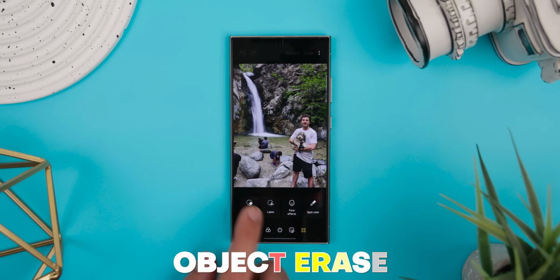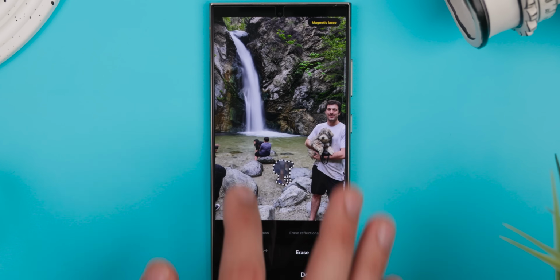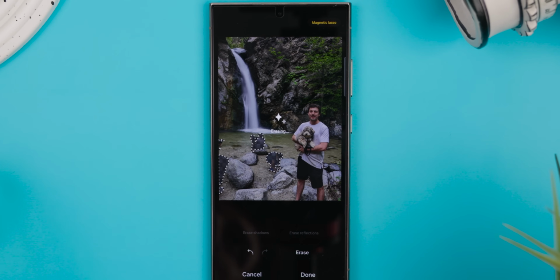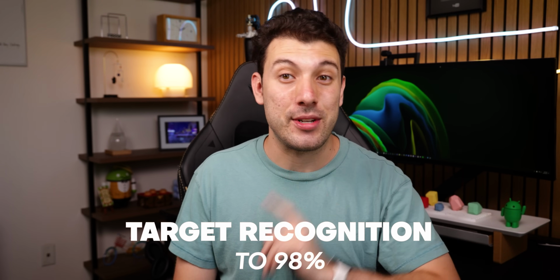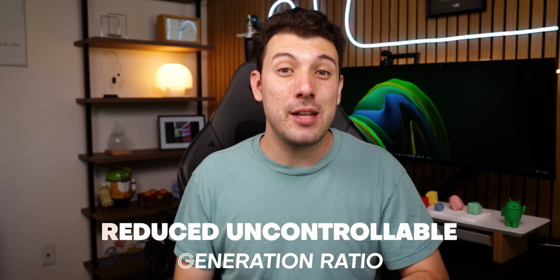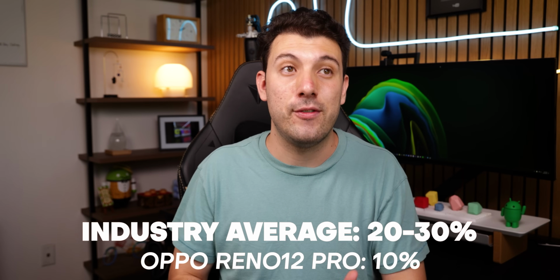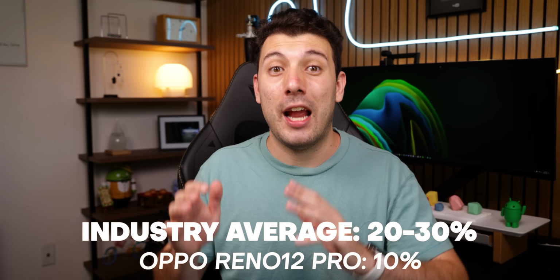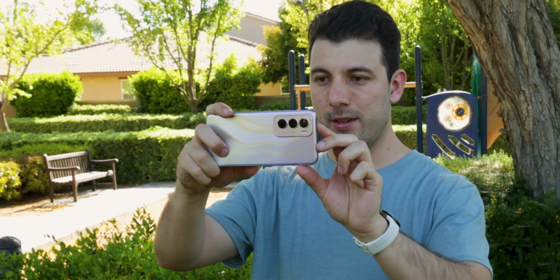Now, Samsung phones have also had a feature just like this for years. It's called Object Eraser, but it doesn't work as well as OPPO's AI Eraser tool. On the Reno12 Pro, it's able to recognize people instantly and remove them with one tap. Apparently, OPPO even claims that they've managed to increase their target recognition to 98%. Samsung doesn't even provide an automatic recognition feature. Plus, OPPO claims that they also reduced the uncontrollable generation ratio from the industry average of 20 to 30% down to just 10.